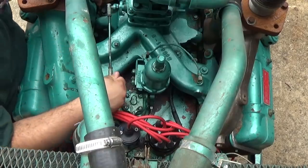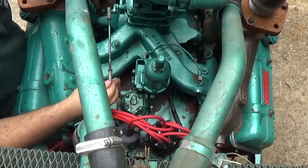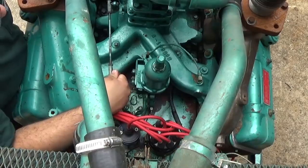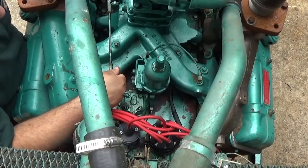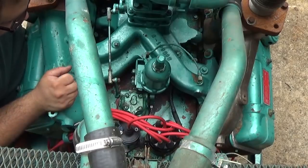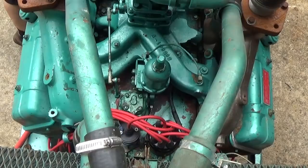Now, one thing I will say is there's quite a lot of spring tension this governor has to overcome to move that throttle to mostly closed, which is where it's going to rest. It's not going to rest at fully closed with the engine running at light load. It's going to be a little open, but not much. But that's a lot of force to overcome. So let's go ahead and pull this off. I think I have all the tools I need right in this area here.